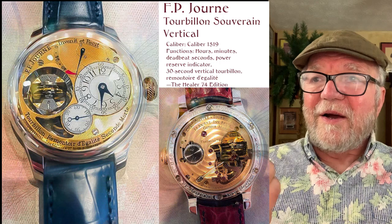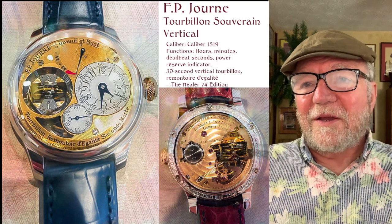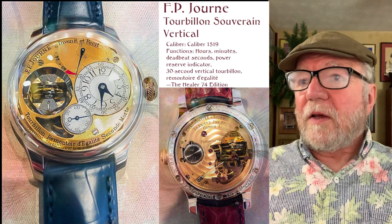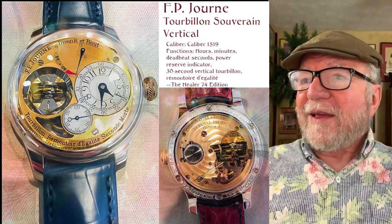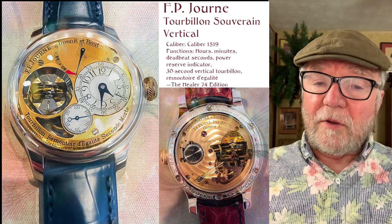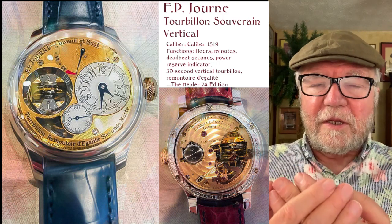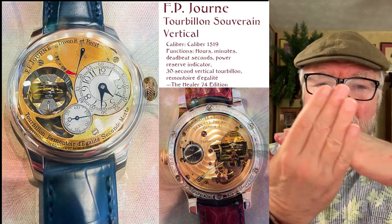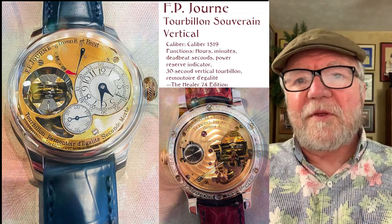On the back, it has Healer 74. I thought that was a nice thing that FP Journe did for Healer. Caliber 159, deadbeat seconds, power reserve indicator, remontoire d'égalité, which I just absolutely love, and it's called a 30-second vertical tourbillon. The ones that go the same direction as the dial are your regular tourbillons, but your vertical tourbillons are at right angles to your dial. You can sort of see it in the picture on the left there.